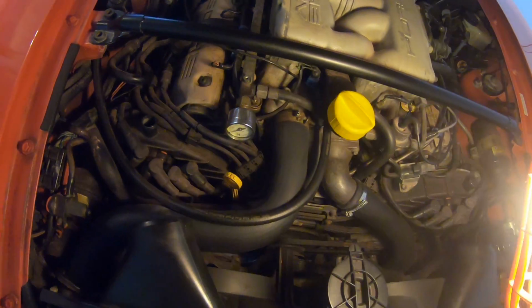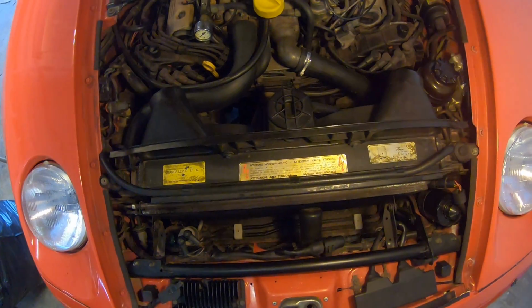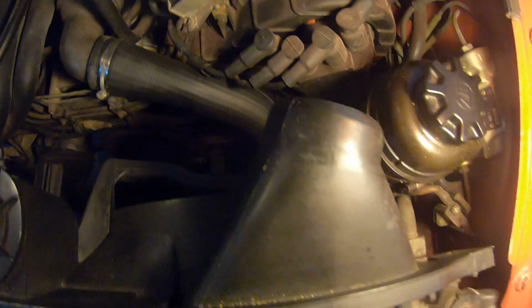And I noticed that the car is running green coolant, like the cheapy green coolant. Maybe that's the right one. I don't think so, but maybe it's not. I'll investigate that one.